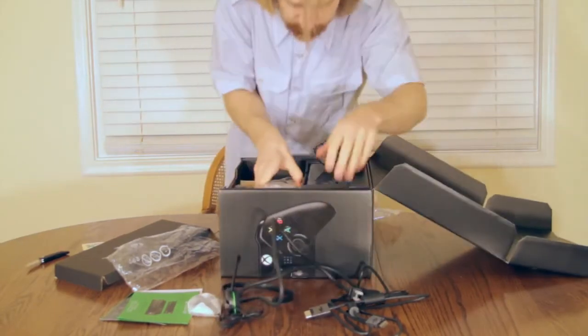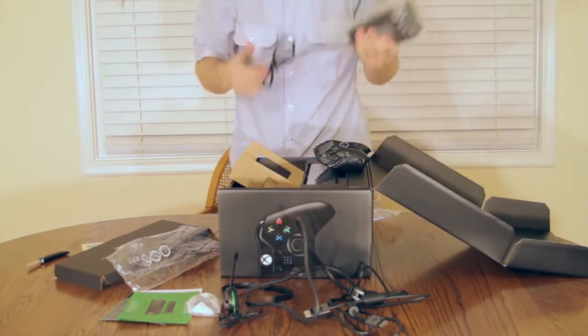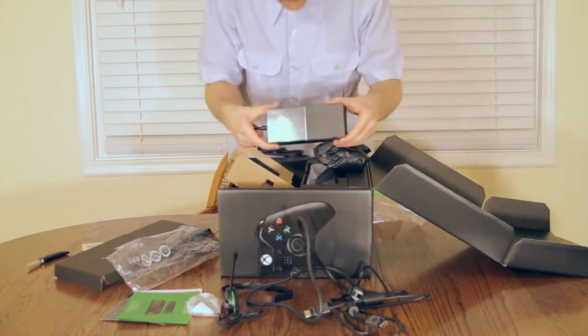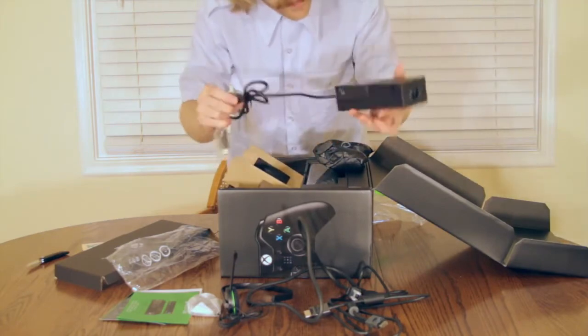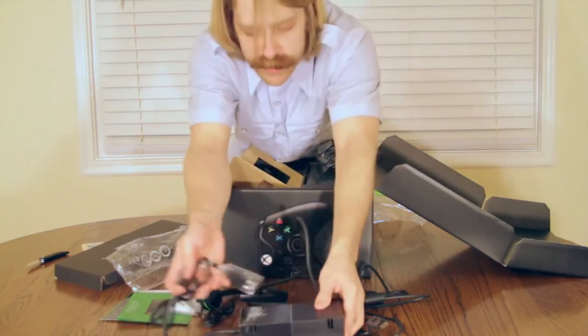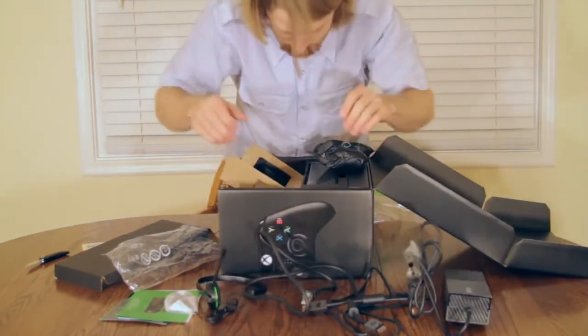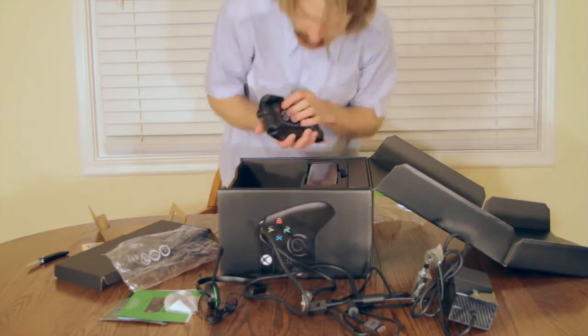But that's going to connect to the power brick, which will give you a little more length, probably another 3 feet. And once again, the power brick is enormous, but it's got to be for all that power, right? Xbox is a powerhouse. I'll go over its specs in a little bit. There's the brick, goes with the power cable, HDMI cable. All right, now we get to the controller. That's exciting.